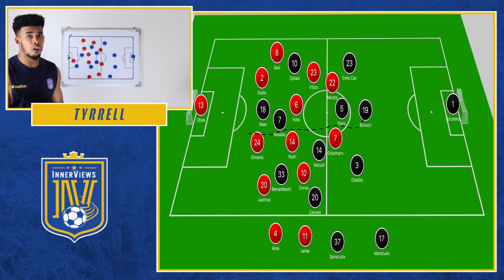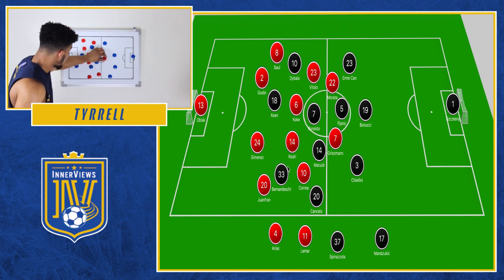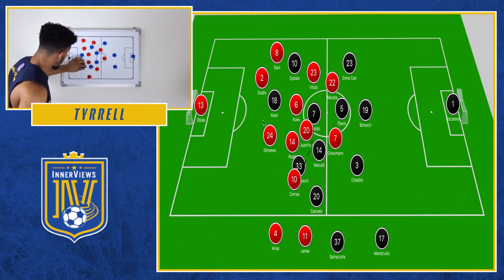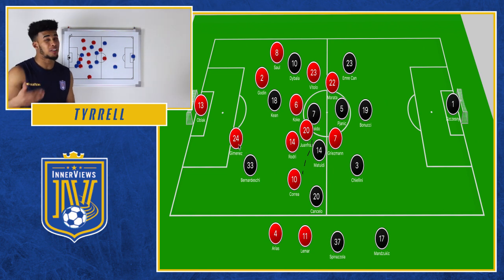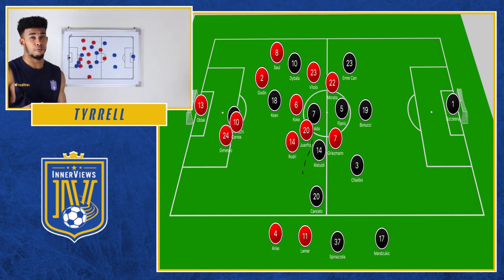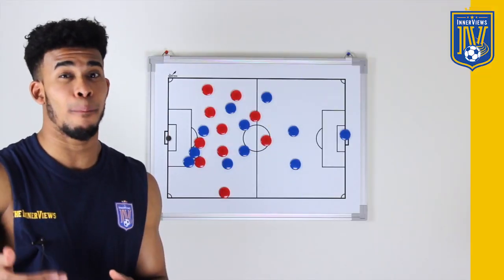The build up to the goal, we see Moses Kean win an aerial duel and he nods it into Ronaldo, who slides it into Bernardeschi. And what happens there is that he's able to spin Correa and break towards goal before he slips and falls in the box. And then we see the controversy. Was it a penalty? Was it not? The referee awarded it. Ronaldo converted it. And that was how Juve were able to complete the comeback there.